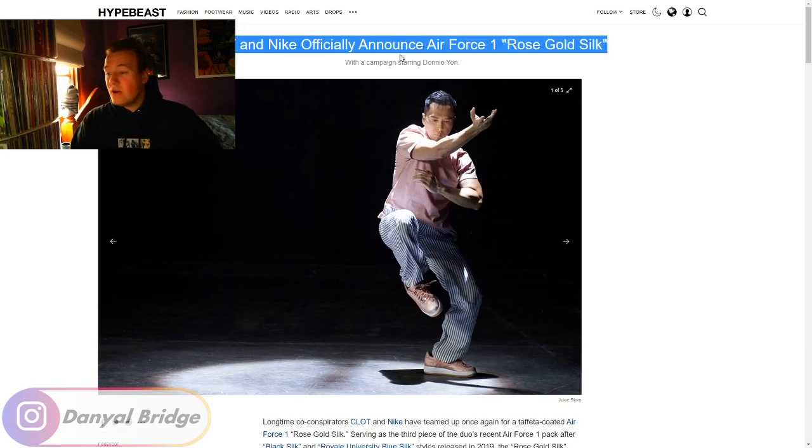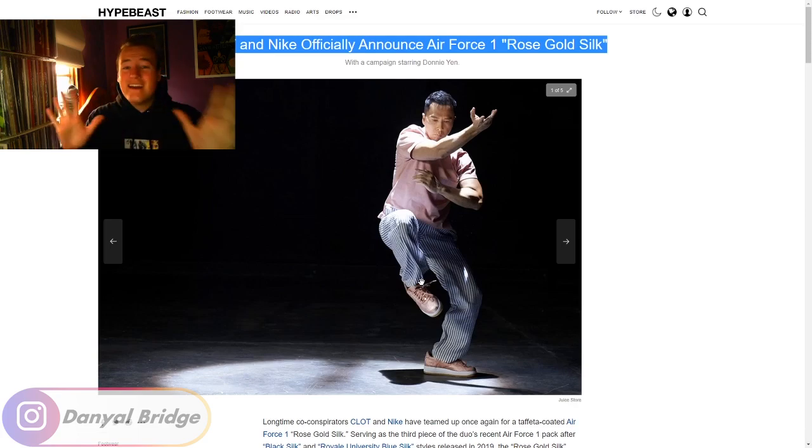Now, if you guys didn't know, or if you're still a little bit fresh on the CLOT Nike collaborations, what they do is they do an Air Force One with a layer of silk over the top of it, covered in Chinese symbols. As you wear it away, or if you want to speed up that process, you can literally grab a lighter and burn the silk away. Each to their own, I suppose. When you wear that away, a new color will come underneath.